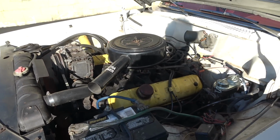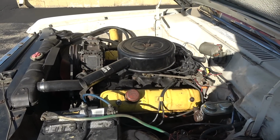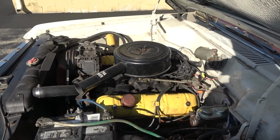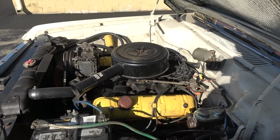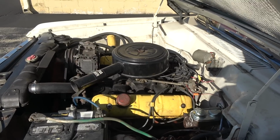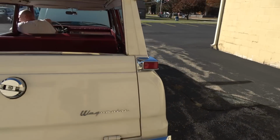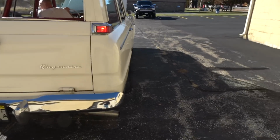All right, let's fire it up. We'll listen to it. It'll be loud because this guy has a cherry bomb muffler on it. When he bought the thing, that's what was on it. Well, it's not too bad right now when it's idling. Let me listen to it idle. Can you step on the brakes for just a second? I want to show that tail light. There we go. And then just a single exhaust, right?